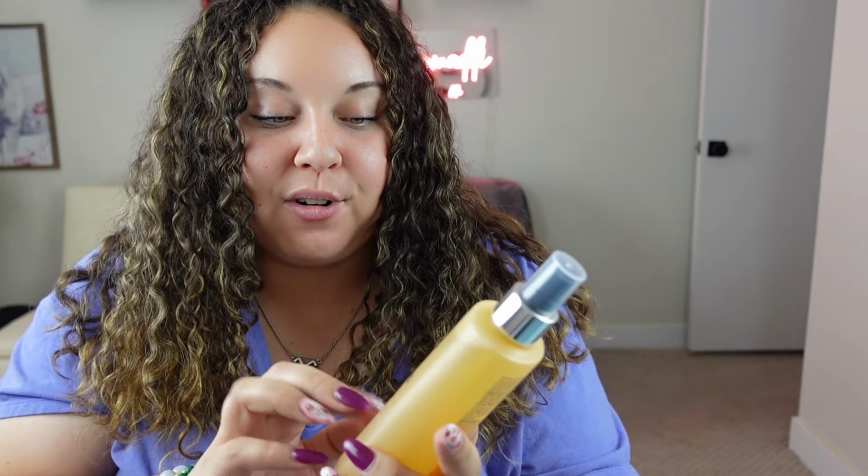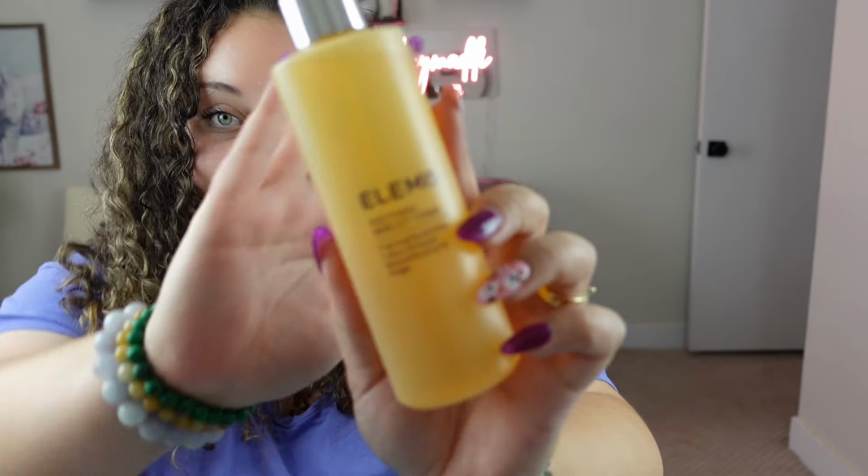Okay, next from Elemis, this is something that I specifically really wanted. This is their Soothing Apricot, whatever you want to say, toner. This is a calming facial toner. So this is a spray. Oh, it's beautiful. The packaging is beautiful. Okay, so not glass. Ooh, it smells really good. Extremely refreshing. I am so into sprays.